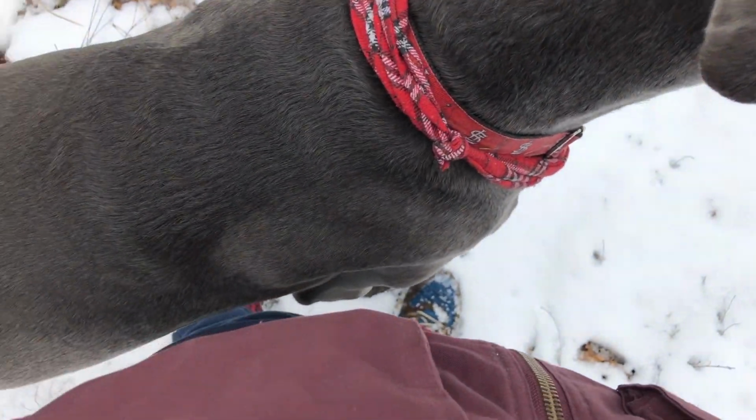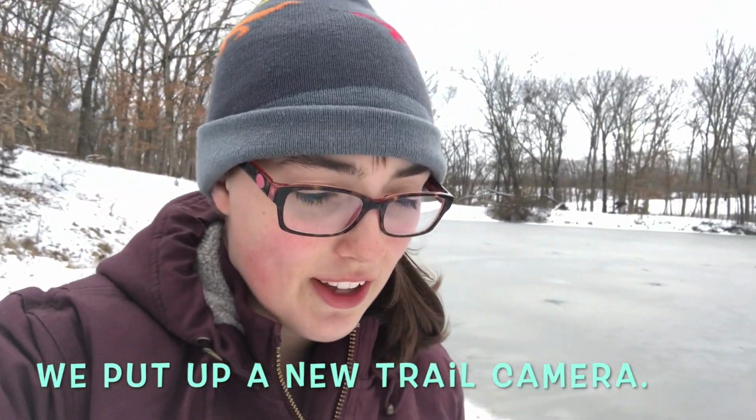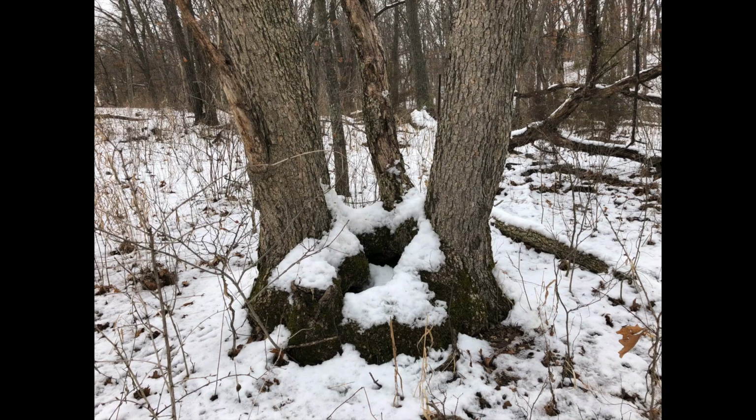146 acres. And the dog is right here bumping me while I'm filming. I'm out looking to see if there is a concentration of tracks anywhere right around the pond. So if we can set up a trail camera, we might be able to get a couple different creatures on camera and see what comes and drinks here. Then we go check the den camera.